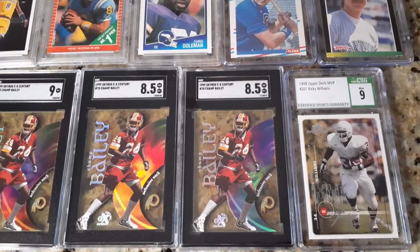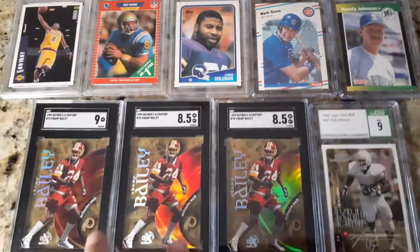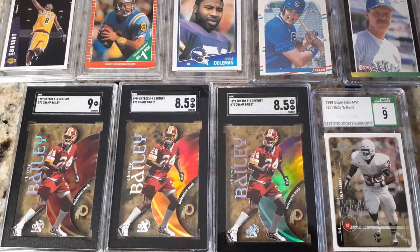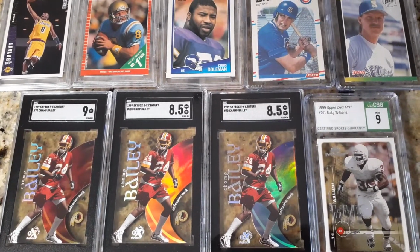But anyway, I collect because I love it. It's not just an investment for me. I really will cherish these cards. I mean, in the collection, I don't care if I just paid $1 for them, man. I'll treat them like I paid 20.